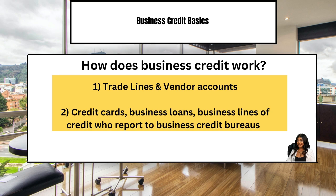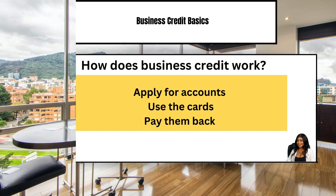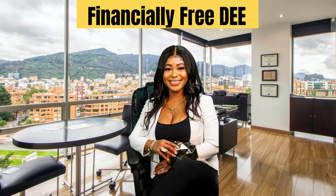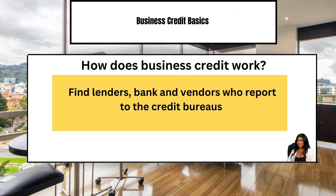How do you do this? You simply apply for the accounts, use them, and pay them back. It's that simple. Literally, I know most people will not tell you that, but that's what it is. Now, there are some techniques to it. You need to find vendors as well as banks and/or loans or lines of credit lenders who report to the business credit bureaus.